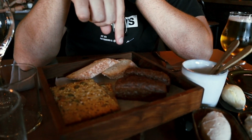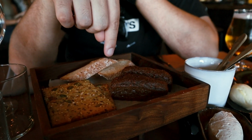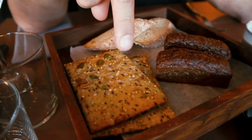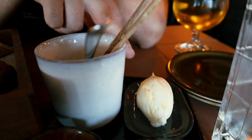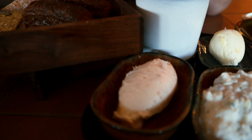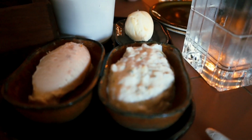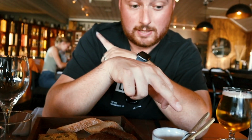So this is just sliced baguette, freshly made this morning. This is a mini rye loaf. It's quite a sweet one, and then this is a pumpkin seed cracker bread. And then we've got a garlic butter, whipped cream. I can't remember. Sun-dried tomatoes, that was it. And then this one is a herring, mayonnaise, and anchovy whip. Lovely.